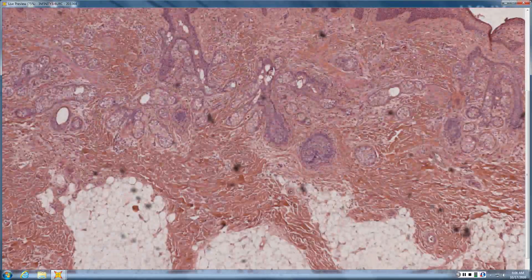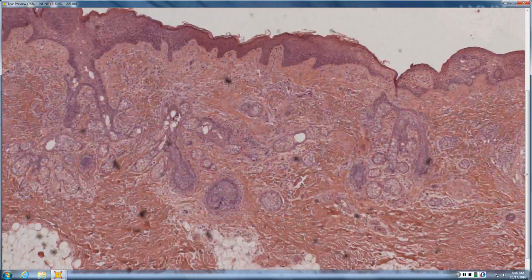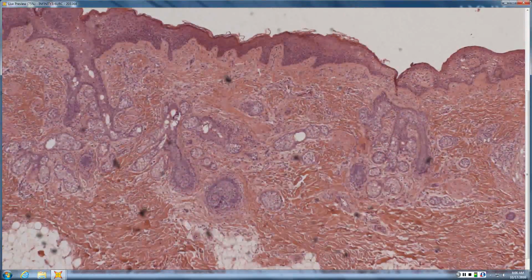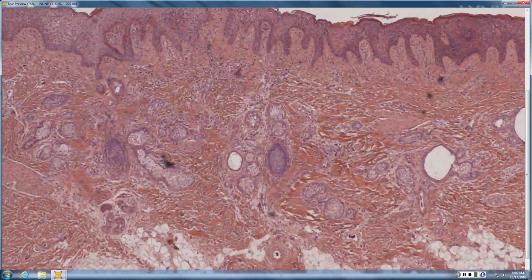You are correct. Organoid nevus. So it's broad, bald, bumpy, bubbly. Broad, bald, bumpy, sebaceous, bubbly. Nevus sebaceous of Jadassohn, or organoid nevus.